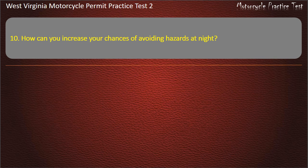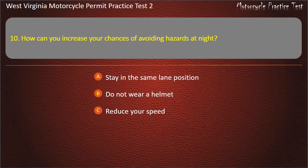Question 10. How can you increase your chances of avoiding hazards at night? Stay in the same lane position. Do not wear a helmet. Reduce your speed. Ride in a group. Answer. Reduce your speed.